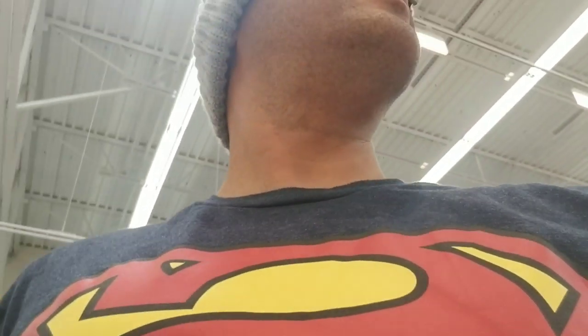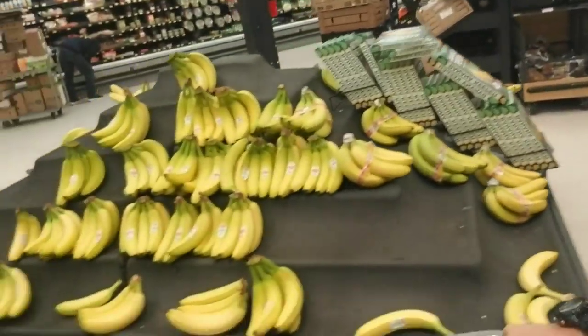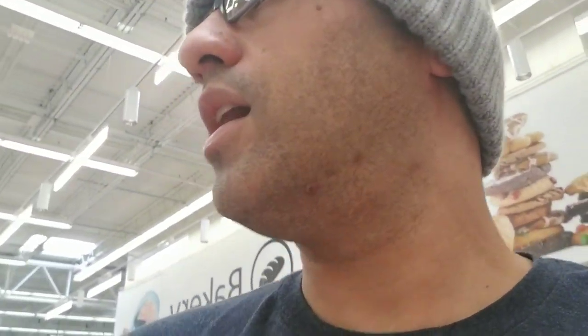Let's see here. Got a lot of stuff just sitting out here. Oh my God, look at these bananas. We got absolutely no bananas here. One butternut squash. I think that's what that's called. Sweet potato. They got sweet potatoes everywhere, which is to be expected. I told you guys, the closer we get to Thanksgiving, the more food you will see. Oh, they got a sale on sweet potatoes too. 62 cents a pound. Look at here. That bin is empty. And look at the bananas. The bananas are gone.